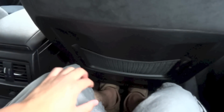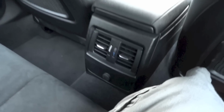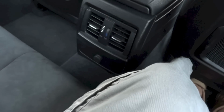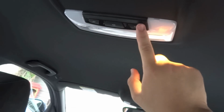The cutouts on the front seat backs do help with a bit of leg room, and you do get storage pockets on the front seat backs as well. Rear aircon vents and a power outlet down below. No rear center armrest for this one, but you do get grip handles on the ceiling with hooks for both sides. Your rear lights right above, LED powered as well.